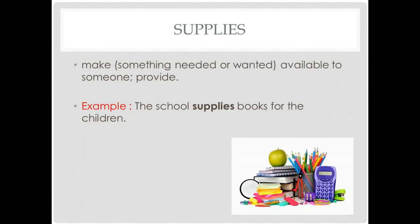Supplies is to make something needed or wanted available to someone. For example, the school supplies books for the children. So, if you want to prepare your school supplies, for example, you have this picture. You have to prepare pencils, notebooks, sticky notes, sharpeners, erasers. And for example, if you want to discuss food supplies, you can say tea, coffee, spoon, a cup. So supplies is something needed or wanted.